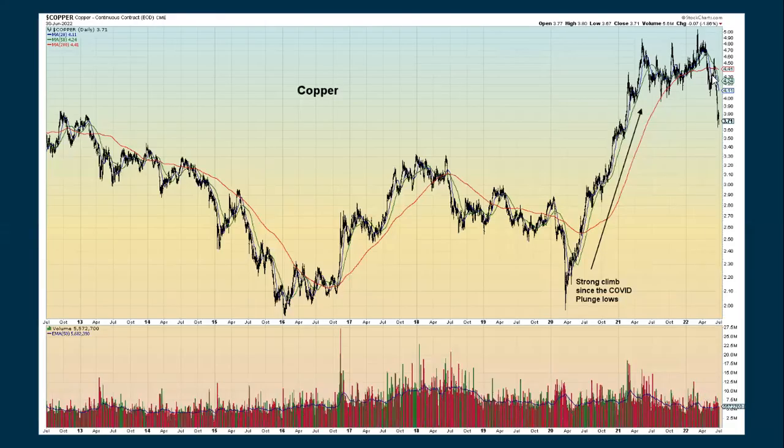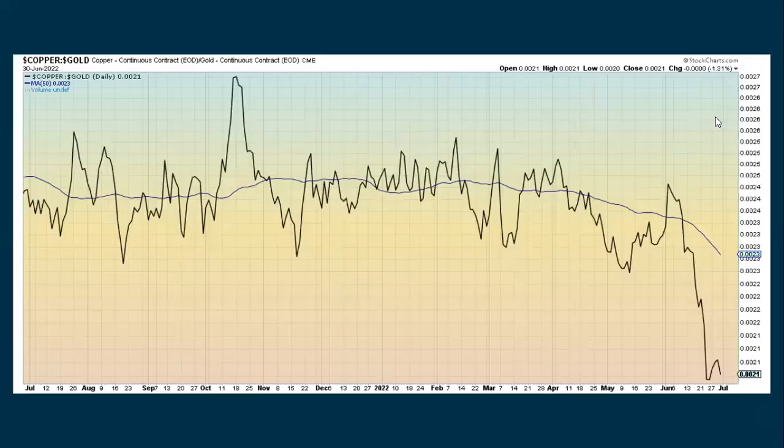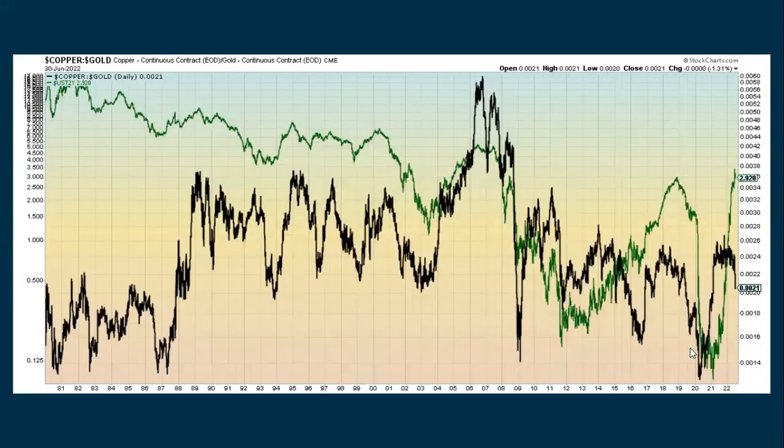Here's copper. We've just seen copper really fall lately. And I showed this chart a few days ago. We'll now have some more studies. This is the copper to gold ratio. So when this is going down, that means copper is underperforming and gold is going nowhere right now. So we're really seeing some weakness, and that could not bode well for the economy.